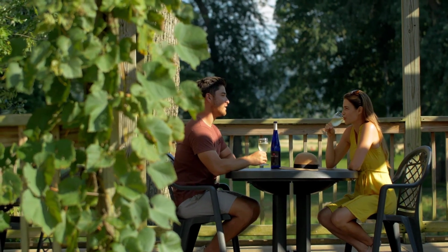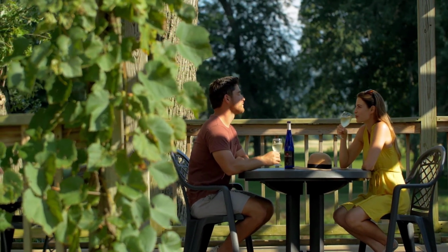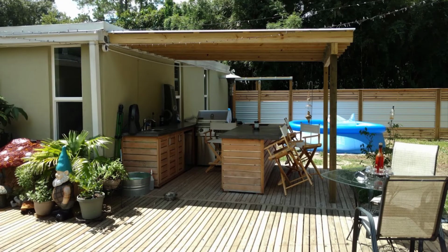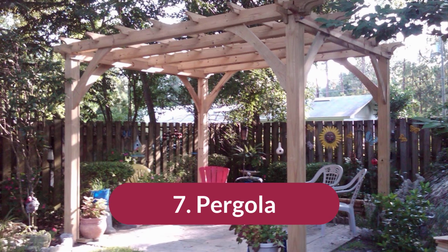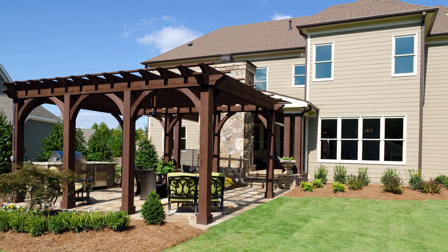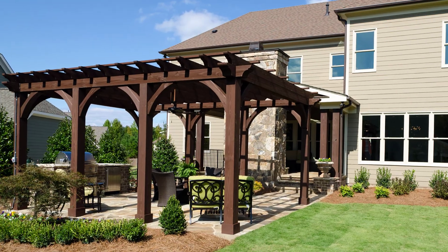With a shaded patio area, you can do something as simple as putting up shade sails, or you can go as extravagant as a covered patio like we did for our friends. Number seven is the pergola, and this is one of our backyard designs that we did for Mother's Day for someone, and it's a fun and simple project that you can take a weekend to finish.